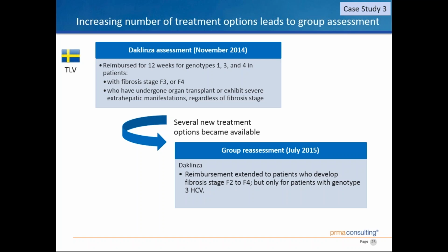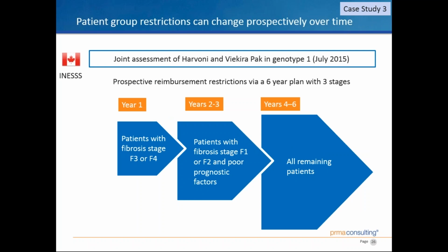Other agencies have taken different innovative approaches to managing the high budget impact and large patient numbers in HCV. The INESSS in Quebec undertook a joint assessment of Harvoni and Viekira Pak in 2015. They applied population reimbursement restrictions, but prospectively, with a 6-year plan over 3 stages.